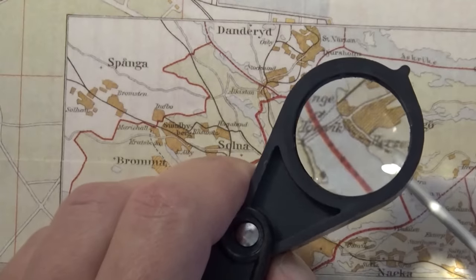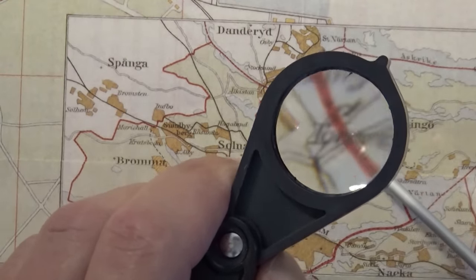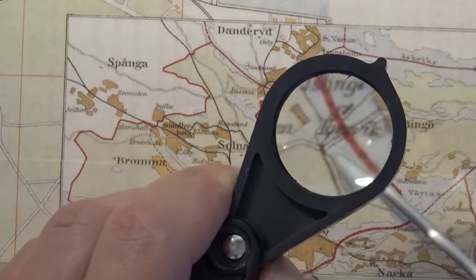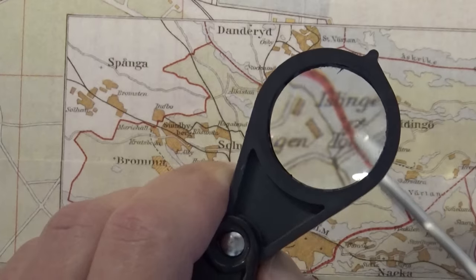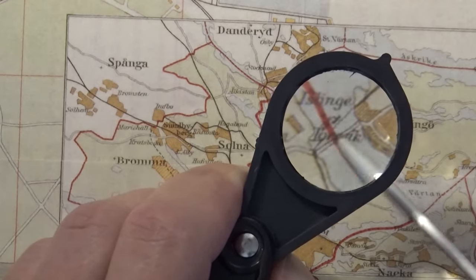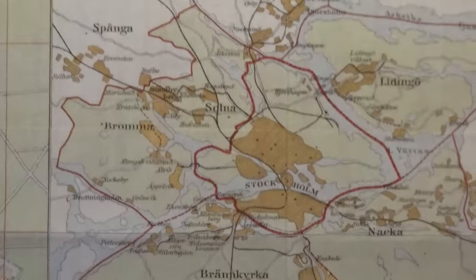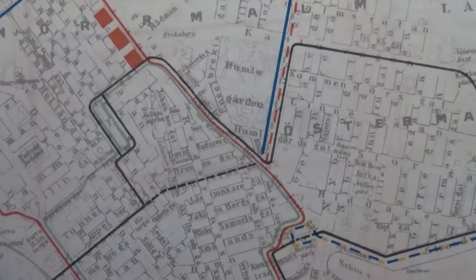The Lidingö trains stopped here, at least before the bridge was built, not sure if the bridge is already built here. Maybe it is. I will zoom out now a bit.